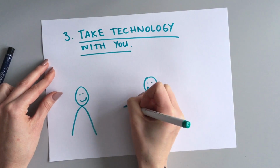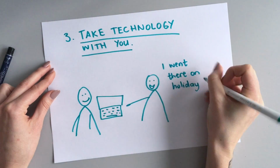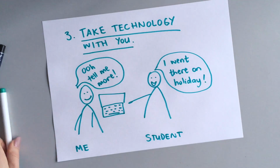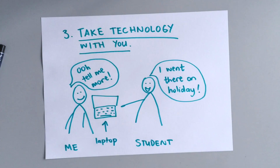I always have my laptop with me, I have my phone on the table, and this makes our lessons safer because if there comes a moment where my student can't communicate what he or she wants to communicate to me, we can always open the laptop, type it in Google, find it in Translator, and it's not a big deal.